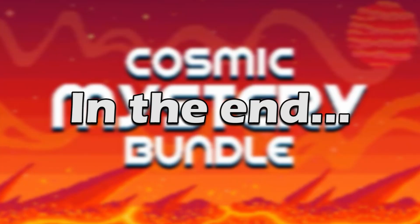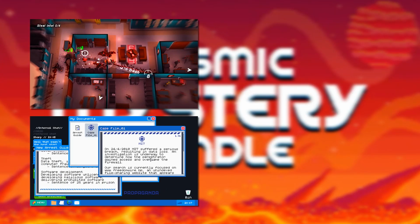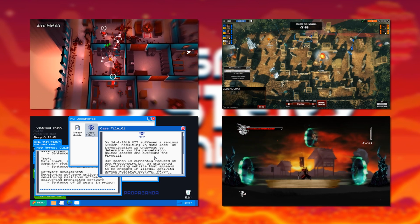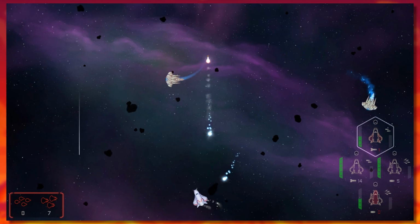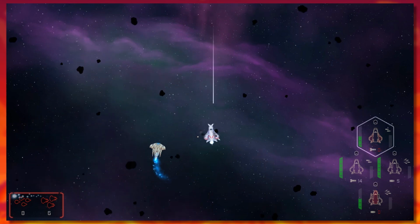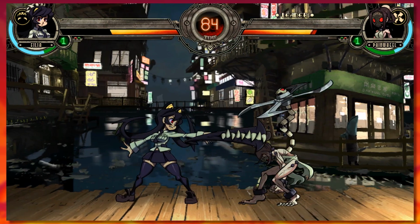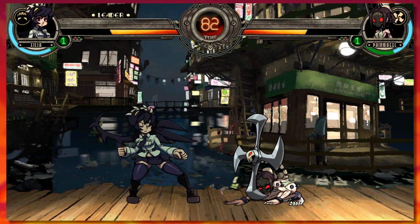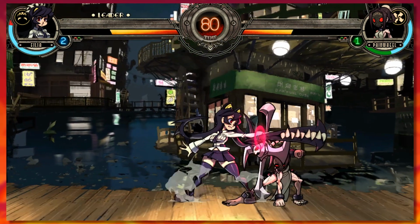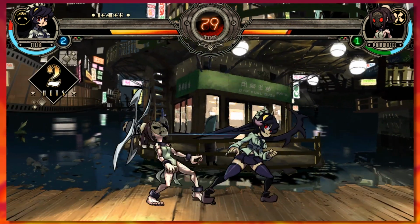So, in the end, we had some good ones, we had some duds. That's to be expected with a lottery type of thing like this, but playing all these indie games in a row reminds me just how unique and special the medium of video games can be. All of these games were so cool in their own way, like whether or not they're good, they're all so different. And I think that's special.